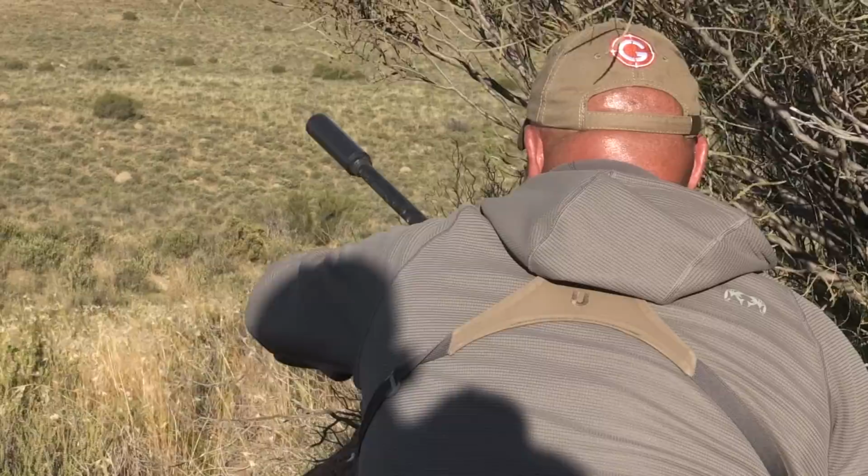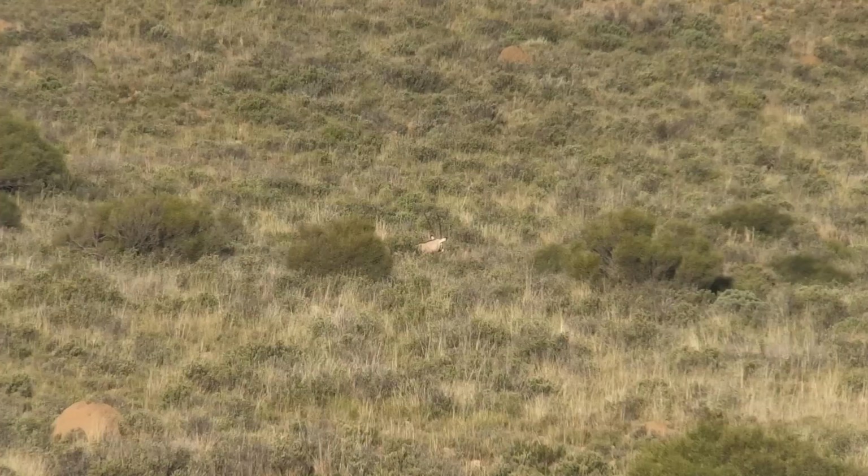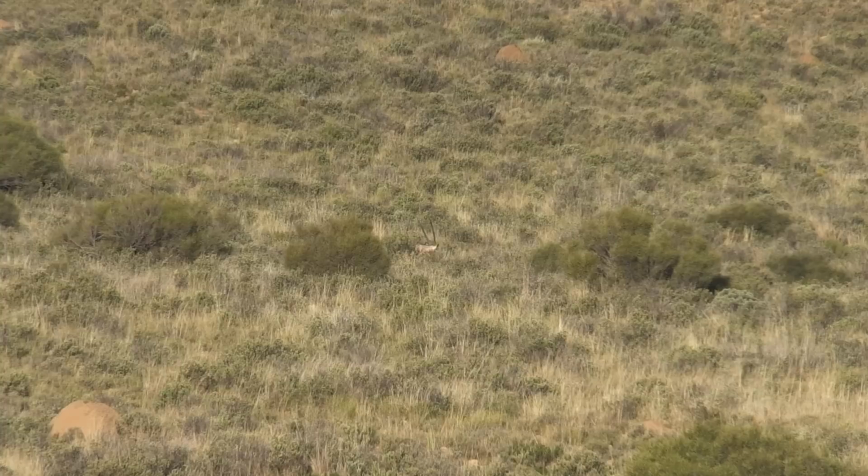If you've got a shot there, over the top in line with it. Okay, go. Good shot. He'll die with that shot.